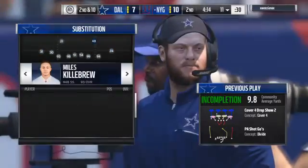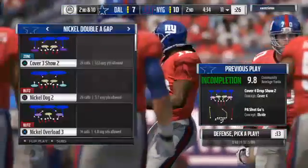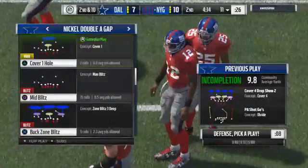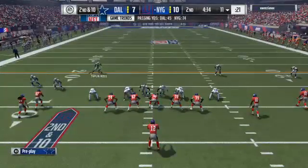Quarterback had time to go through his checks. That's one you need to take advantage of. A perfect situation, and they're unable to take advantage of it. When you have that much time to scan the field, you have to find an open receiver. Unable to connect on the first down pass play. Now it's second down. Let's go.